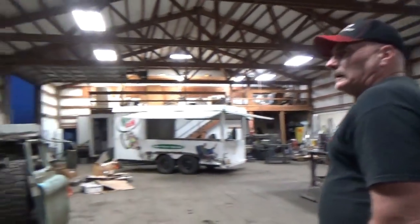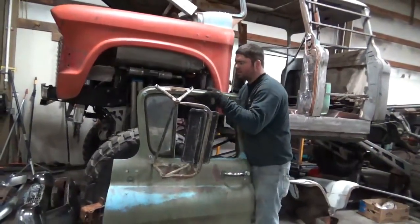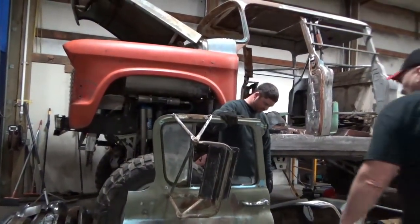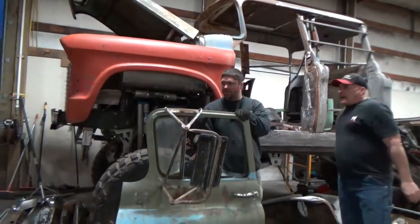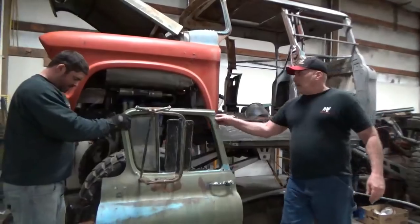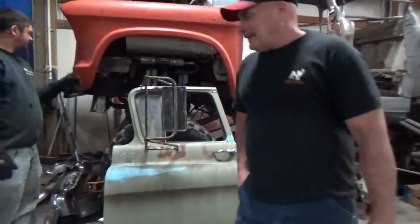Get those off. Those will have to be from the inside. And these are behind. Wow, weather stripping. The door seal's even in pretty decent shape. Yeah, in the upper. Well, that might help you out with fitting. Yeah, it probably will. Aftermarket ones. It's still soft. Very soft. Cool.